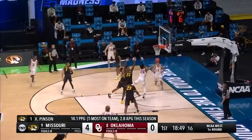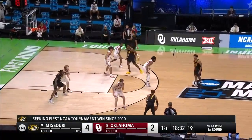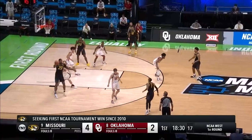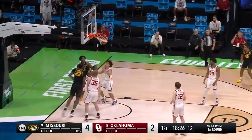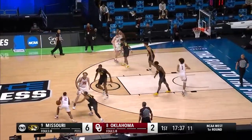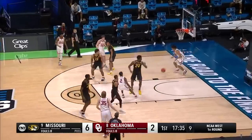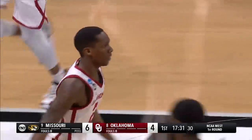Harkless curls into the paint, sweeps his way in. The ability to get to the basket. And that's why some of the bigs might have to be there to clean things up. Tillman backs his way in, working against Manic, and he just powered his way under Manic. A stretch five. And that's one thing Oklahoma's going to try to exploit. This time they exploit the baseline, and Jalen Hill with a two-handed jam.